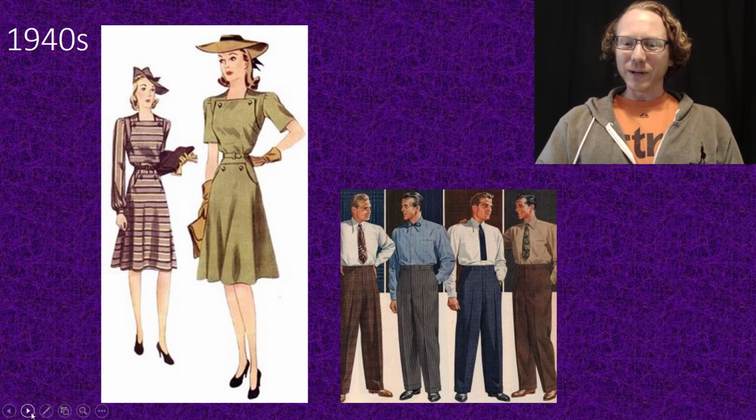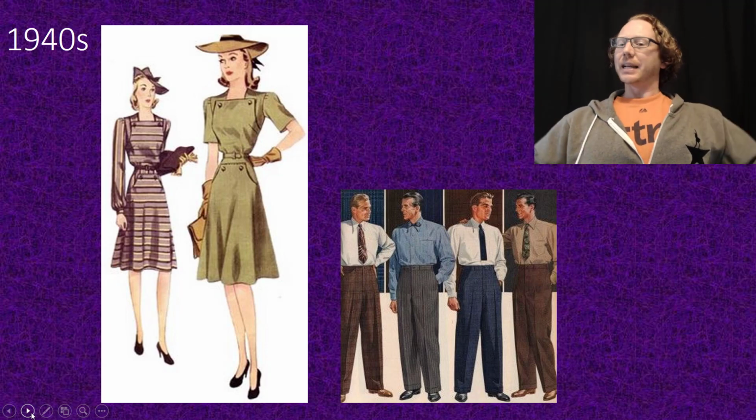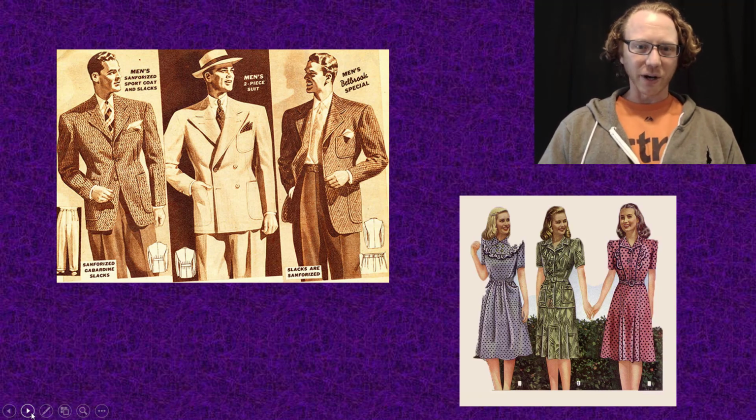Not sure why they did that, but that was the style at the time. Also very common in this time were things called zoot suits, which were big baggy suits, not slim and fit to you, but meant to be very loose. So these are actual ads from stores at the time, especially the one on the left there.